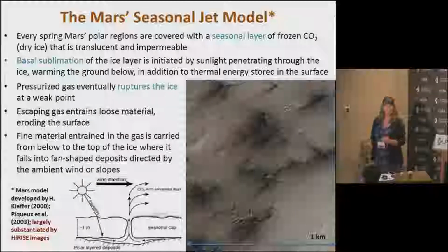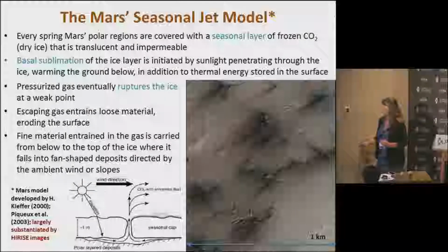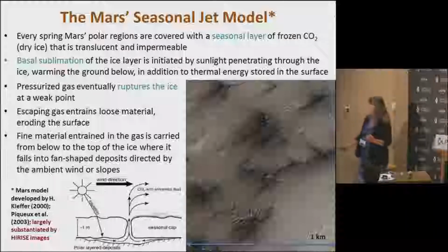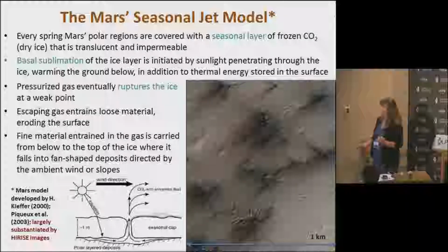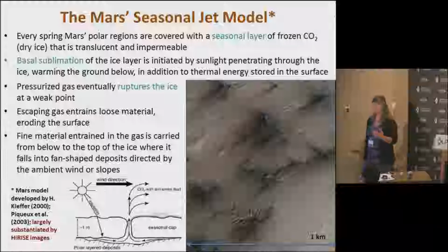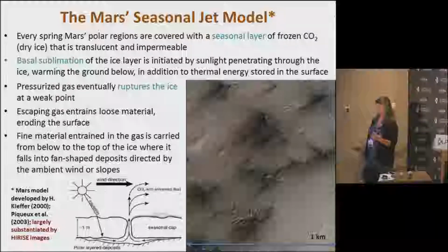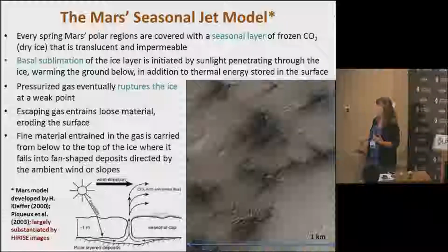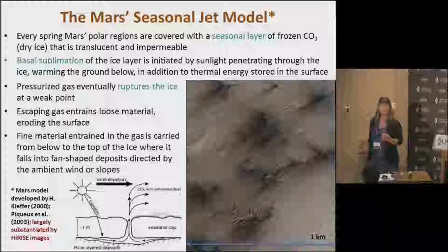And we have a story for the fan formation. I think, again, I'm going to claim it's more than a fairy tale. And it goes as follows. In the winter, you get a layer of CO2 ice deposited either from direct condensation or by snowfall. And over the course of the winter, it anneals into an impermeable layer, 0.5 meter to 1 meter thick.